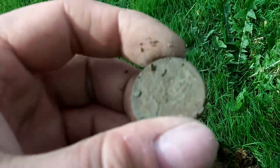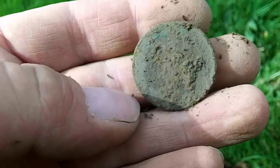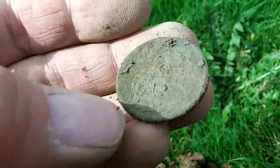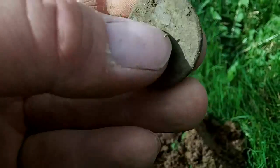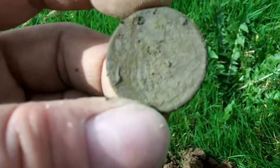Judging by that, it looks a bit like a button to me. No, I could be wrong. I think it's a coin that's had a bit of a hit. It's slightly dished, so it's had a clout at some point.